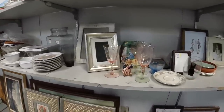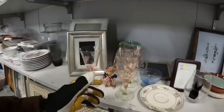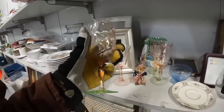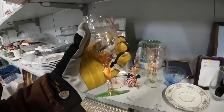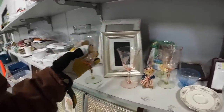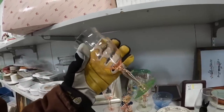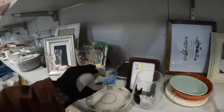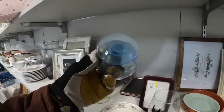Some Pink Depression. Ooh, I figured out what this is actually called. This is called watermelon. I don't know if I should grab one just so I can say I own it. It's pink and green. I saw it at an auction and it went for a lot of money. I thought I'd get it for pretty cheap, but I didn't.